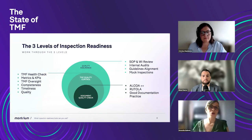This is why oversight and health check, which we're going to see later today, in my opinion, are very important tools to better understand these links between the documentation and to have a more general oversight of your TMF, and not just the single document quality check. So let's say document quality check comes first, and then there is a second step, more holistic, when it comes to TMF quality control.